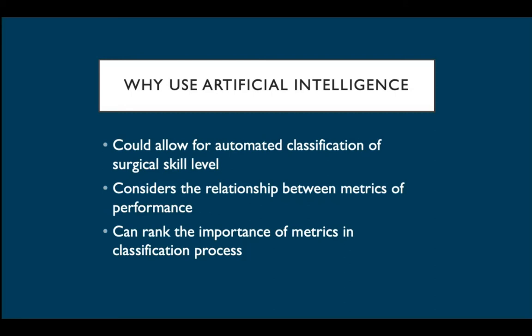Not sure that last point was clear. Essentially, let me explain it in another way. If we have 10 different metrics, for example time to completion of the task, or speed, or the force you applied to the different structures, artificial intelligence could not only tell us which metrics are important, but which one is the most important of them.